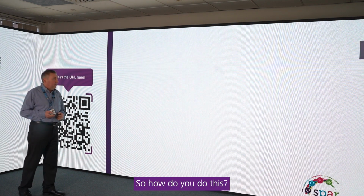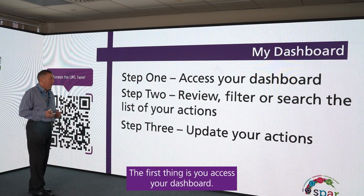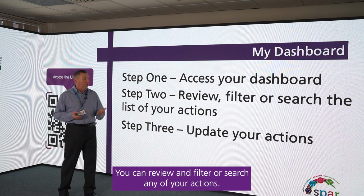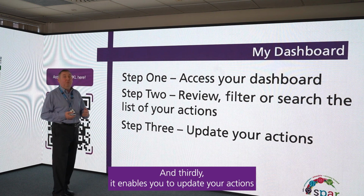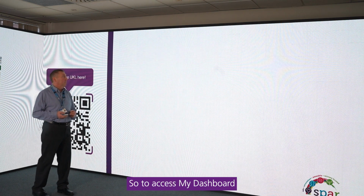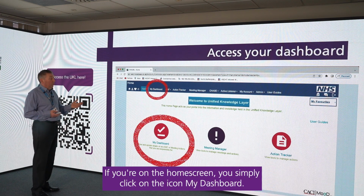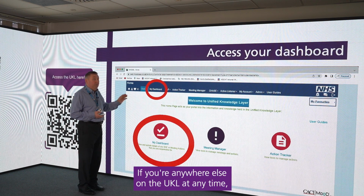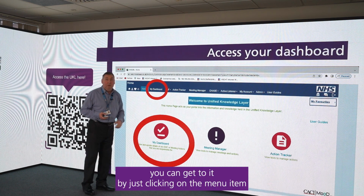So how do you do this? Well, funnily enough, the first thing is you access your dashboard. In the dashboard, you can review and filter or search any of your actions. And thirdly, it enables you to update your actions, all through My Dashboard. So, to access My Dashboard, couldn't be simpler. If you're on the home screen, you simply click on the icon for My Dashboard. If you're anywhere else on the UKL at any time, you can get to it by just clicking on the menu item.